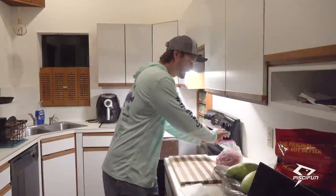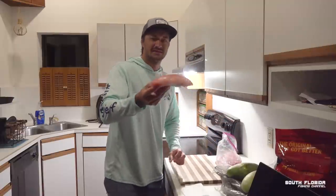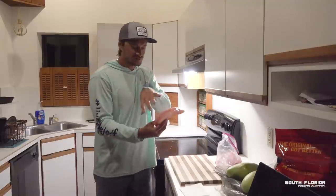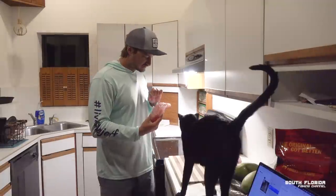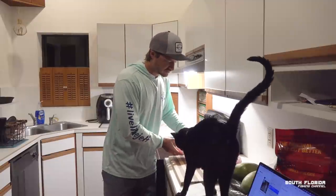Just gonna take a piece of amberjack. Wow, these are big pieces. Look at the size of that mama jama. Wow, it's dark in here. I'm just gonna cut off a piece. I only see one worm in here. So this amberjack didn't have that many worms compared to other amberjacks that I've seen.